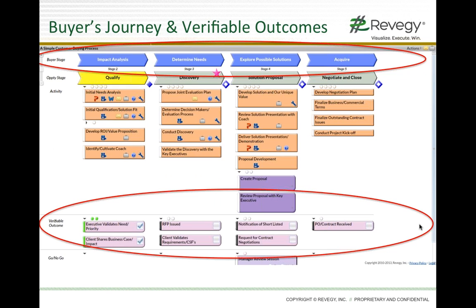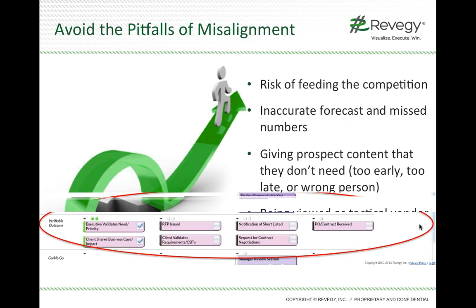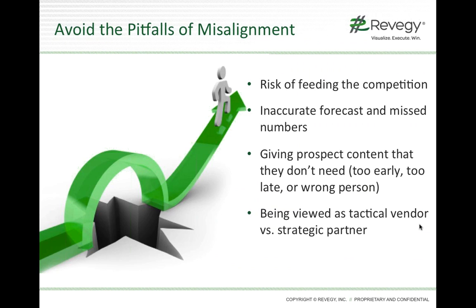That's where we typically see the verifiable outcomes come in, to ensure that not only is your sales process focused on the activities that you have to do as a sales professional, but also on what your buyer needs to verify with you as you're working through this process. And understand you don't have to have a rigid process that everybody has to follow every single time. Make sure you're aligning with how that buyer is looking to buy.